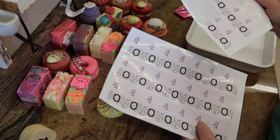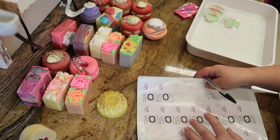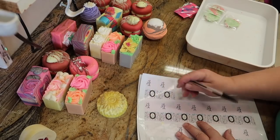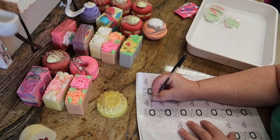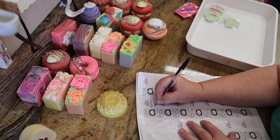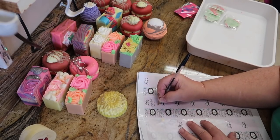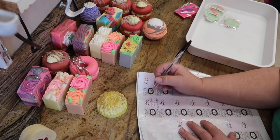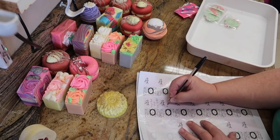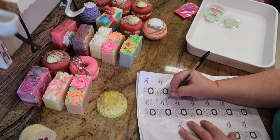Now the other thing I have is for my samples, I have these pre-printed sticky labels and they just have free sample and my logo on them. I have a space for each one, so I'll write on there which product I'm putting in. So Angel Aura solid body butter. It's just a free sample of Angel Aura solid body butter. So I'm going to write that four times because I've got four.